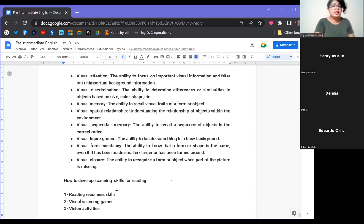But let me see, I will find something to give a more specific example for you, because it can be hard to understand the importance of scanning. So let's see, we have different kinds of abilities that we can develop while reading. And in this case, we have skimming and scanning, that are abilities that we need to develop to help us to read better.